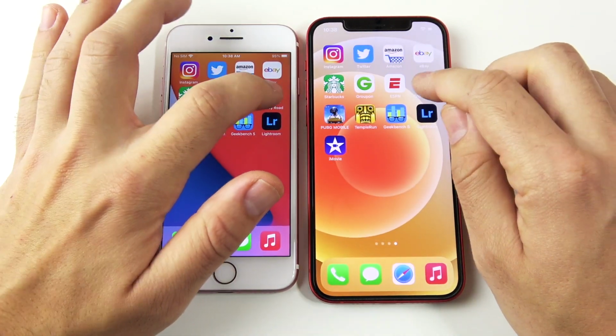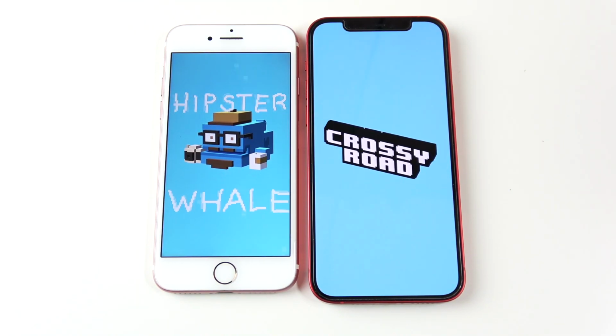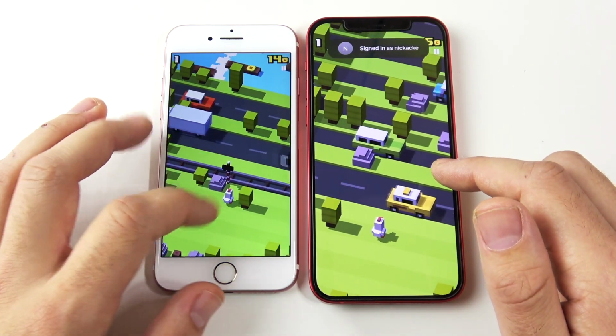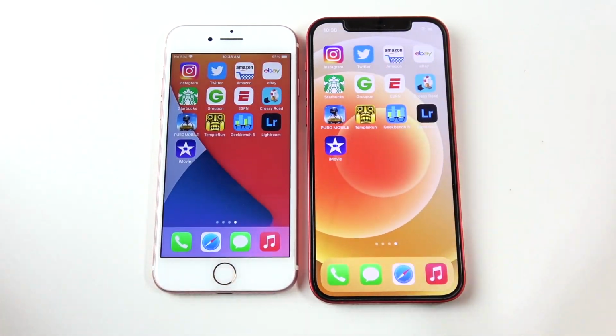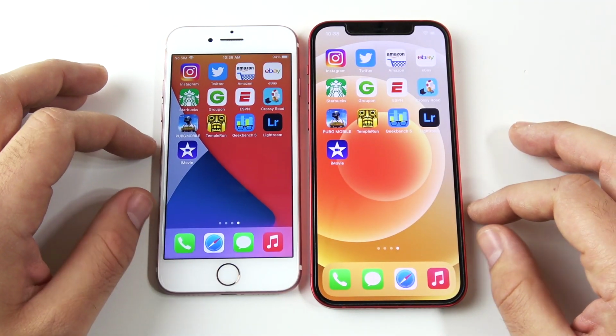We'll go into Crossy Road. You can see the gaming definitely faster, and I found that on the iPhone 7 for some reason there's starting to get some lag in this game in particular. But overall, you know, both of these can run games, but the 7, some of the games are starting to lag for me right now. I don't know what's going on.